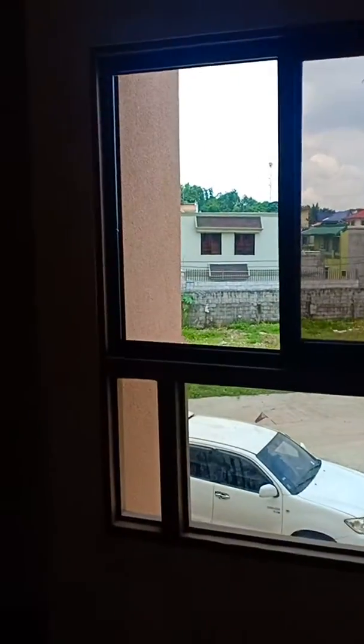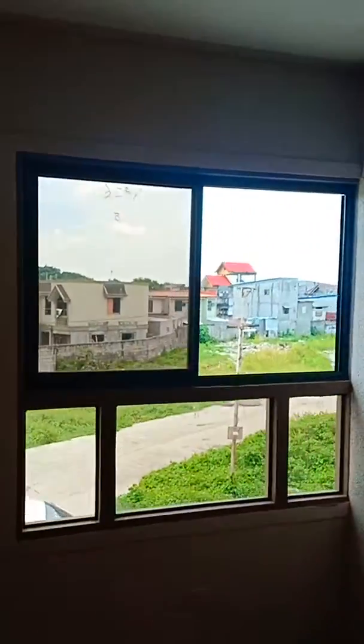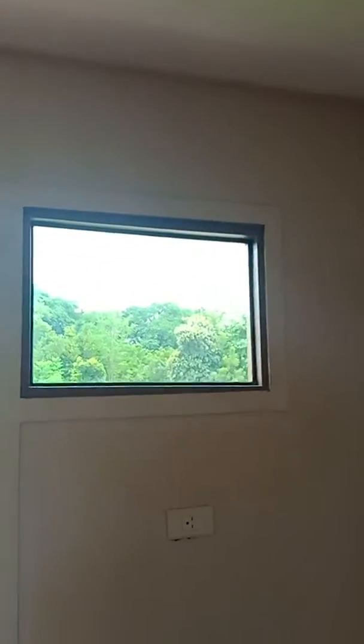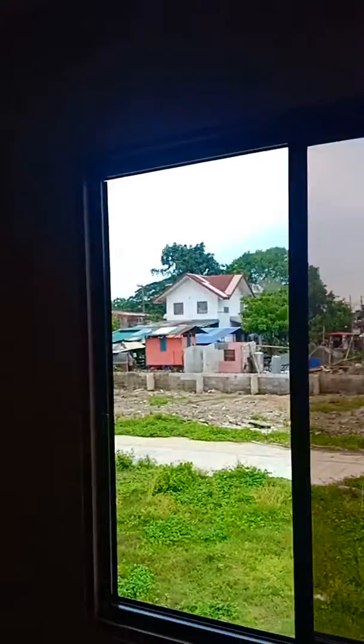Concrete stairs. This is three bedrooms. So this is bedroom one. Absolutely with window for the ventilation. This is bedroom two. You do also have the window for your ventilation. And this is the master's bedroom. It's okay. So you have ready slots for your air conditioning unit.